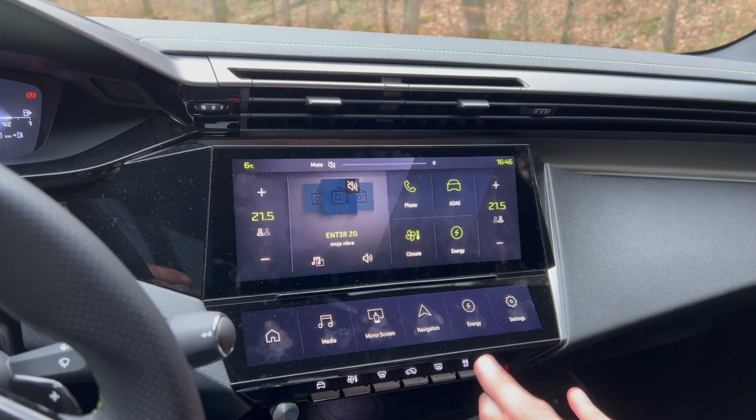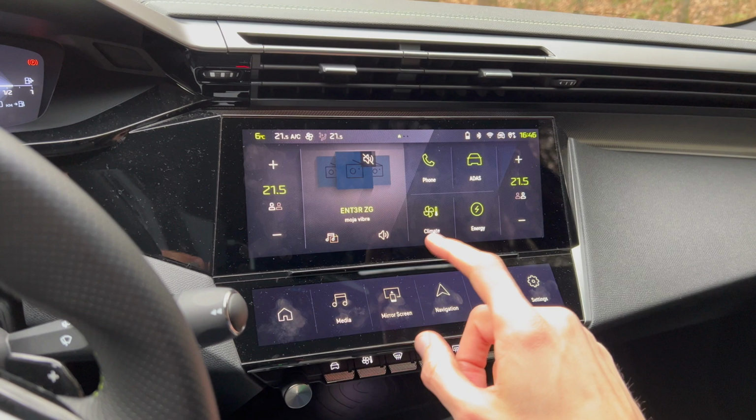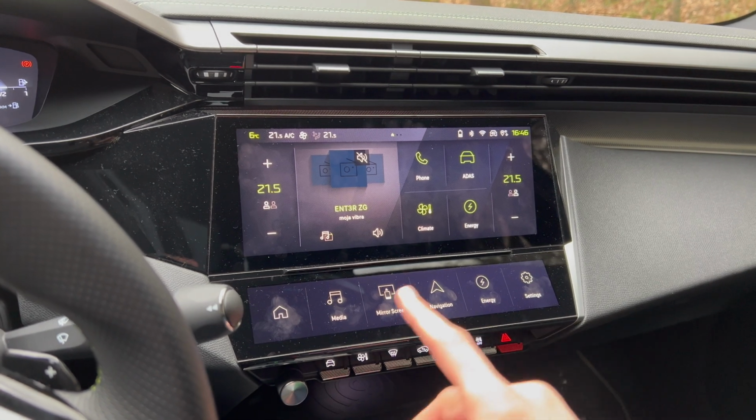If you tune up the speakers, quite decent, as mentioned. If you want more, better quality sound, deeper sound, go for the Focal speakers. I believe those were the option.